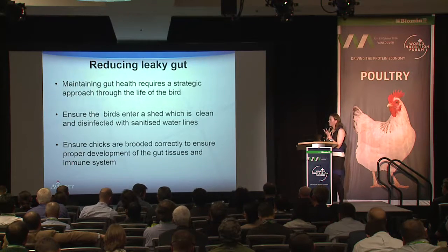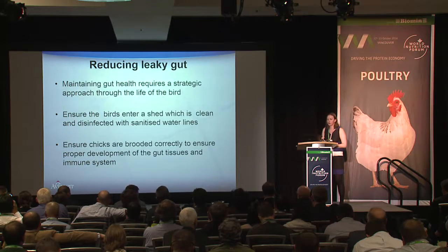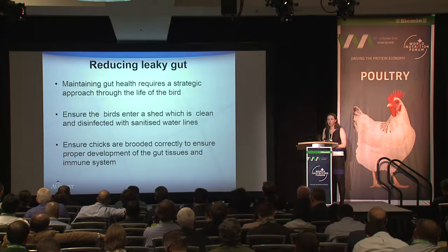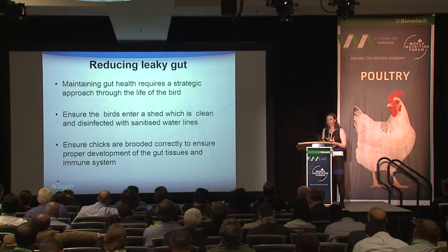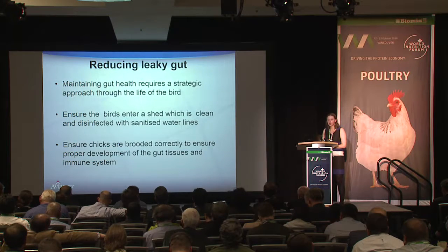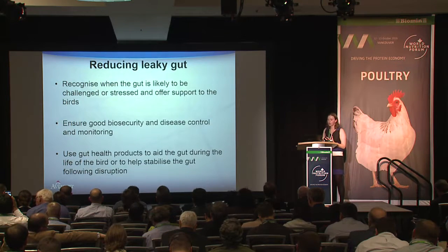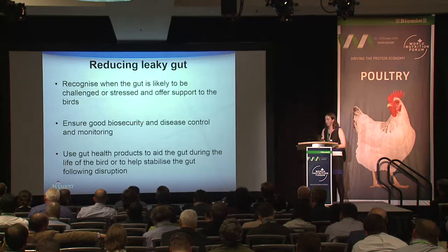So having talked about all the different things that can have an impact on gut health, what can we do to reduce leaky gut? Well, maintaining gut health requires a strategic approach throughout the life of the bird. The birds should enter a shed that's clean and disinfected with sanitized water lines, and the chicks should be brooded correctly to help make sure that proper development of the gut tissues and the immune system takes place. We need to be able to recognize when the gut's likely to be challenged or stressed and be able to offer support to the birds at this time.